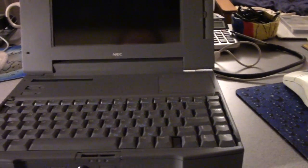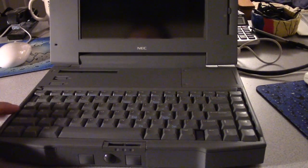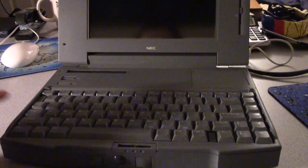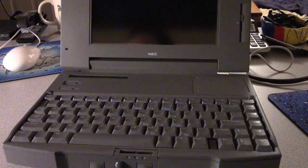It would have originally shipped with Windows 3.1, and that is what it has on it now. I actually took Windows 95 off. I rebuilt the entire machine, and I put Windows 3.1 on it.